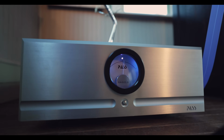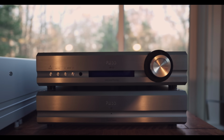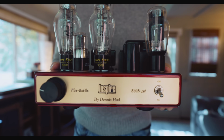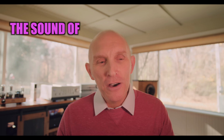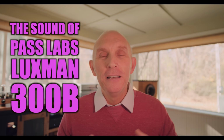I've also been listening to Pass Labs separates that I have here now, the XA 60.8 amps, which are all Class A, and the XP22 preamp. Now, in the past, I've had the Pass Labs integrated 250 and their INT 25 here in the room. I've also been listening to the Dennis Had Inspire set amp, the single-ended triode 300B amp from Dennis Had. I've listened to it with the DAC straight into it and using the Luxman and the Pass as the preamp for it. So in this video, I'm going to describe the sound of Pass Labs, the sound of Luxman, and the sound of a single-ended triode. And hopefully this can help you, if you're thinking about these brands, to match the sound with your preferences and your speakers.